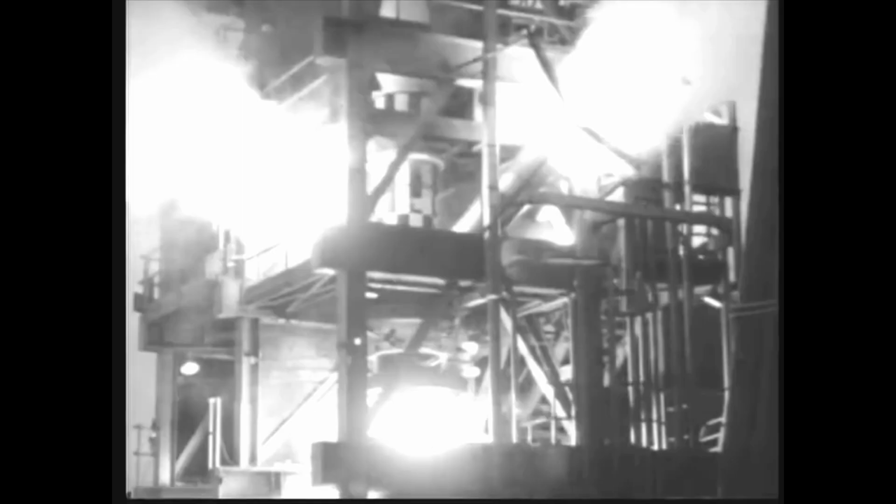When the first stage burns out, the missile would coast in unpowered flight for a few seconds. Then the second stage ignites, and the first stage drops away.